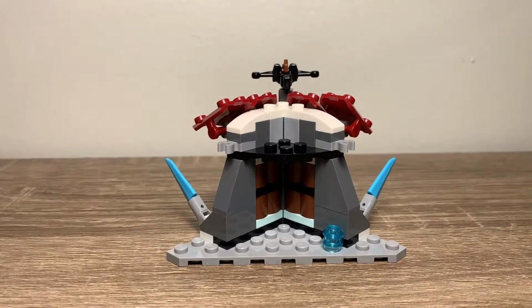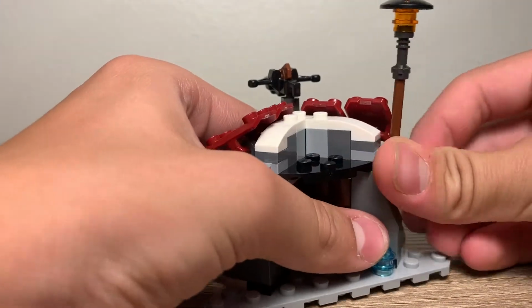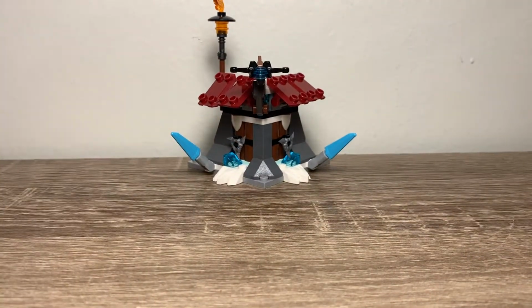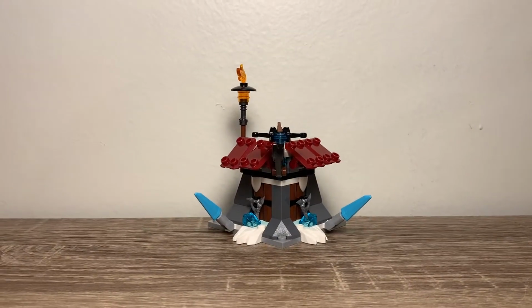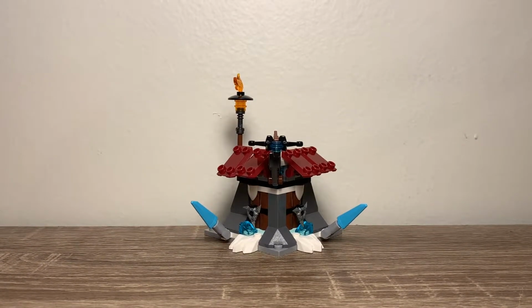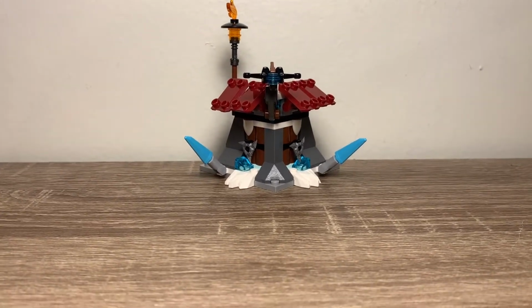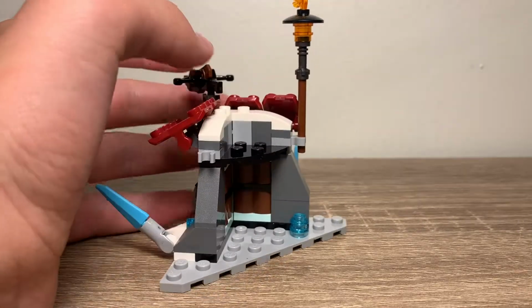But what I think is super cool is if you take Lloyd's torch and just clip it there. I think that is a lot cooler look. I feel like it looks more like an outpost. So I like to put that there, just because it looks just a tiny bit better than without it. Makes it look pretty cool. And you just clip that on.